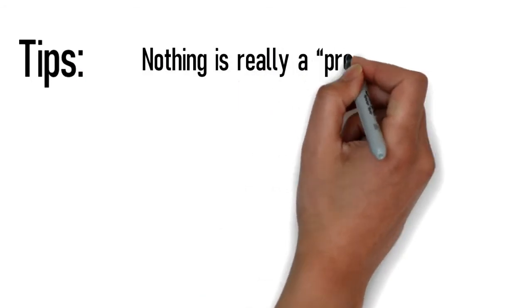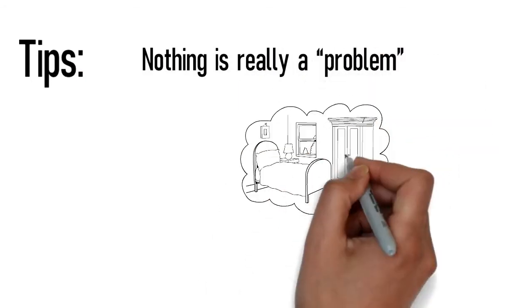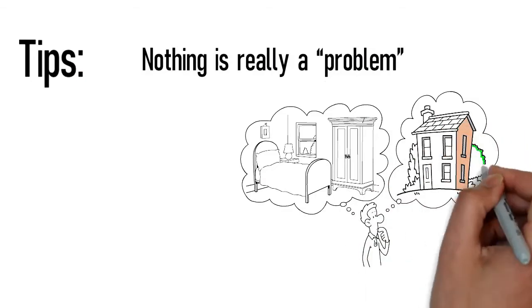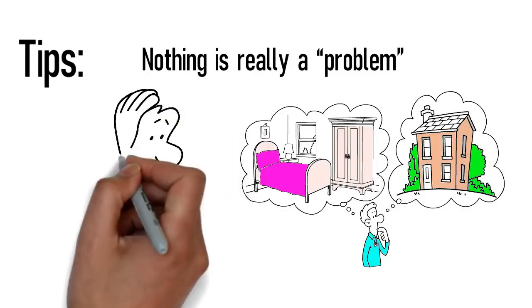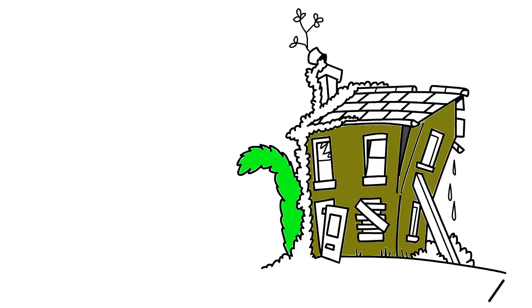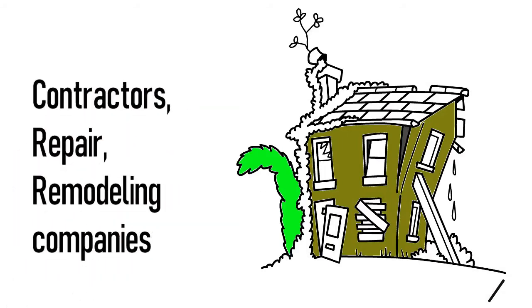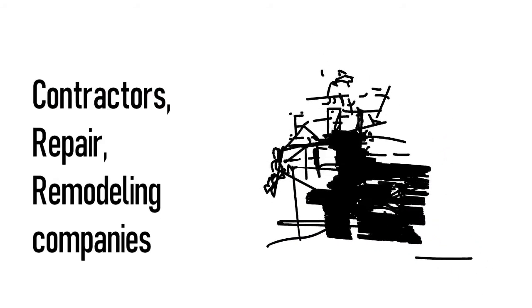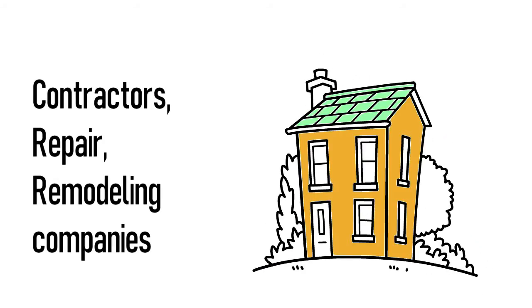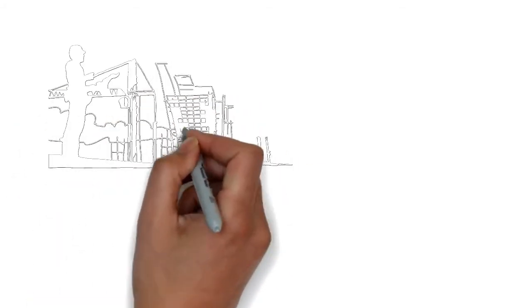Tips. Remember, nothing is really a, quote, problem. During due diligence, you get to fully understand the property. Even repairs are opportunities to either save money or have the seller handle the issues. Keep in mind, some problems might be harder to deal with when moved in, though. If anything doesn't get addressed or repaired during this, we have a network of contractors, repair, and remodeling companies that will do an excellent job and get the home exactly where you'd like post-closing. The inspector's report makes a great honey-do list post-closing for all those tiny little items that might need very minor updates or repairs.